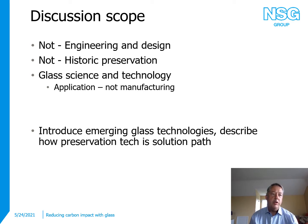I'm also not a historic preservation architect or a historian or preservationist, but I do get involved with the restoration of existing buildings quite a bit. And honestly, I'm just a glass nerd. I like the science of glass and glazing, and I try to help educate people in this space.